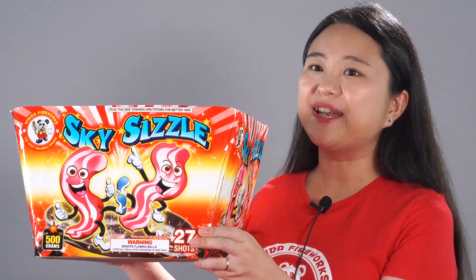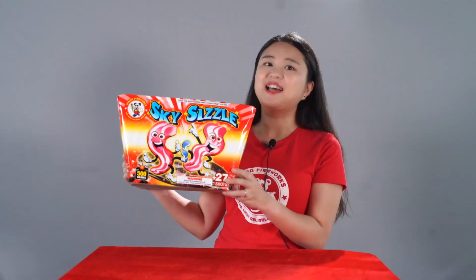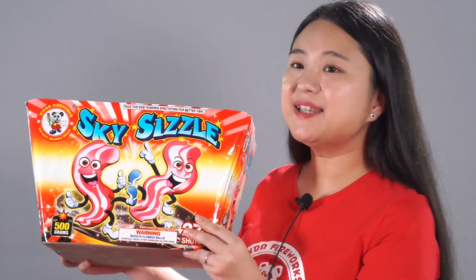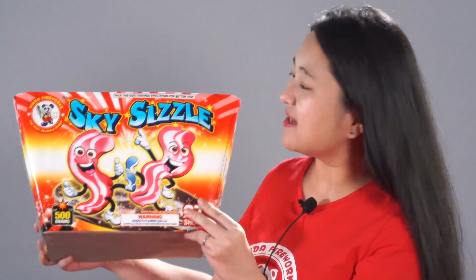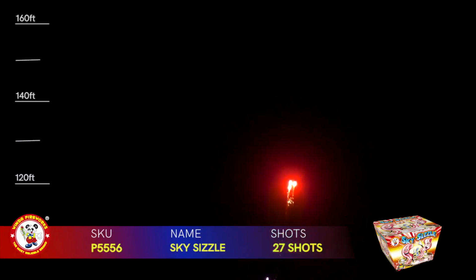Sky Sizzle, 27 shots, Winda brand, packed 4x1. Bring home the bacon with this 500 gram cake that actually gives the heavens the heavenly sound of strips frying on a skillet. The savory sputtering is thanks to the tails and aerial breaks of giant snow sizzle flowers with rainbow color tips. Making this the full package is a tasty label. Check it out.